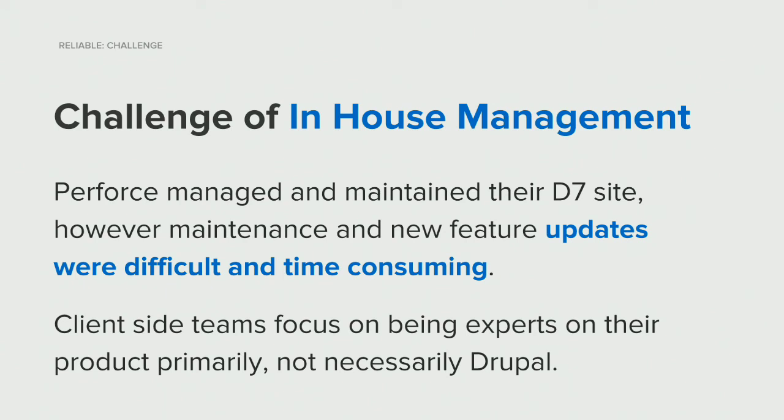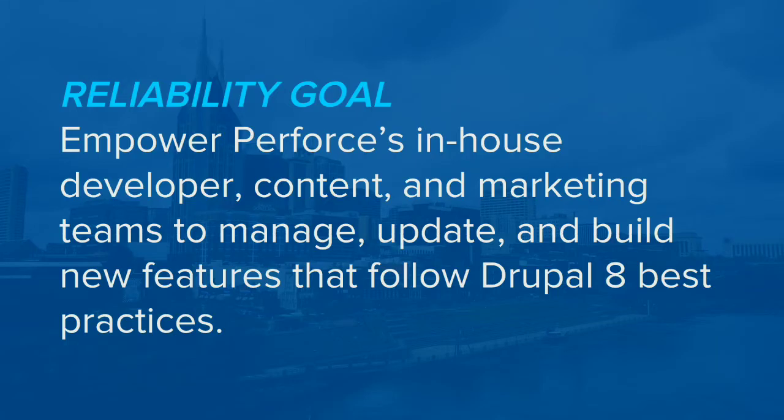We wanted them to be able to make SEO updates easily, and then most importantly, really give our website visitors, so our customers and new prospects, a consistent experience every time they visited the website. So our goal here was to empower Perforce's in-house developers, marketing teams, content admins, to be able to manage, update, and build their Drupal 8 application completely on their own, consistently.